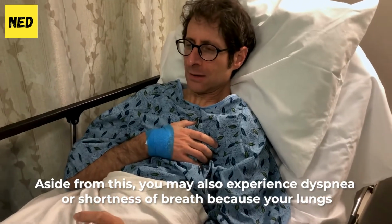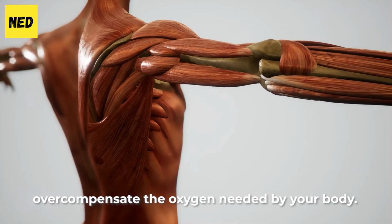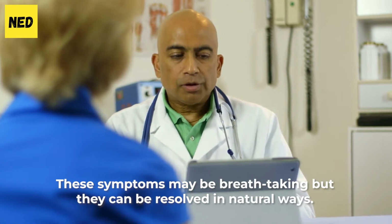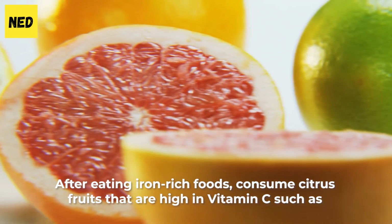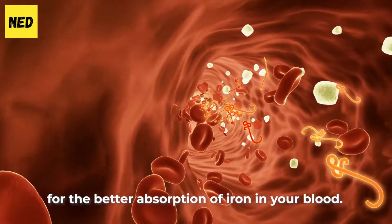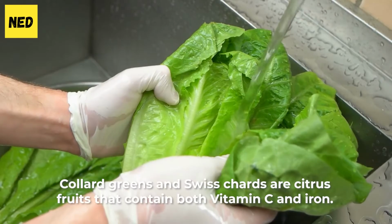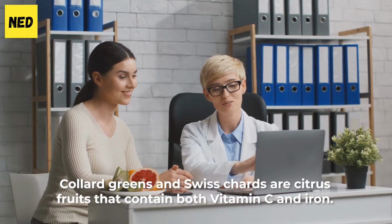Aside from this, you may also experience dyspnea or shortness of breath because your lungs overcompensate the oxygen needed by your body. These symptoms may be breathtaking, but they can be resolved in natural ways. After eating iron-rich foods, consume citrus fruits that are high in vitamin C, such as oranges, kiwi, strawberries, and sour grapes, for the better absorption of iron in your blood. You may also want to consider foods that hit two birds with one stone. Collard greens and Swiss chards contain both vitamin C and iron.